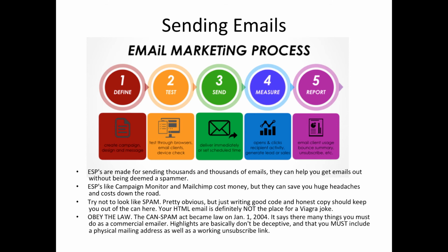When you're sending this email, don't look like spam. Seems pretty obvious. You don't want to look like spam because that's a great way to find yourself unsubscribed from or blocked. But just writing good code and honest copy should keep you out of there. Your HTML email is definitely not a place for jokes. You don't want to look like a spammer. Just don't do it. Obey the law.